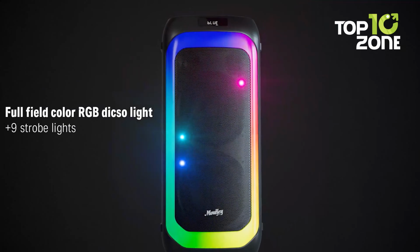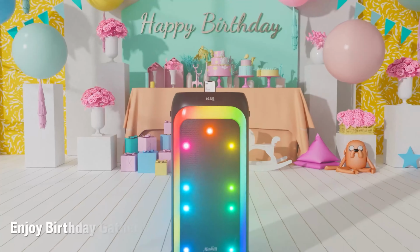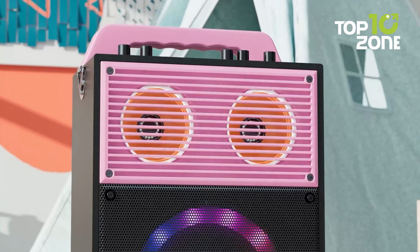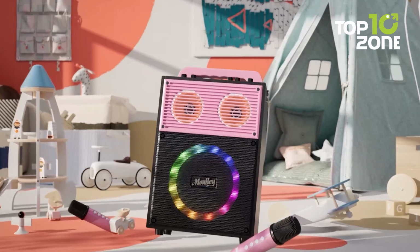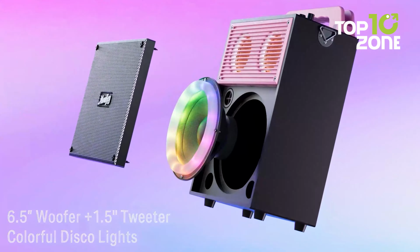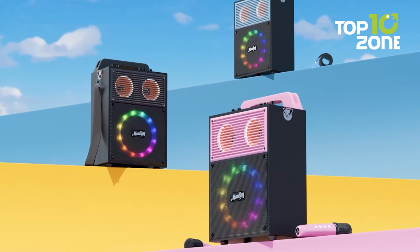9 vibrant strobe lights dance to the beat, and a dazzling RGB ring excites the room. A built-in battery provides portable power for over 3 hours. For lighter karaoke fun the kids can join in on, check out the MPS-4 karaoke machine for adults and kids. Although compact in design with a 15-watt system, it still outputs quality sound courtesy of its own 1.5-inch tweeter and 6.5-inch woofer combination. The lightweight build allows children to wear the 3-kilogram unit like a backpack on family adventures.